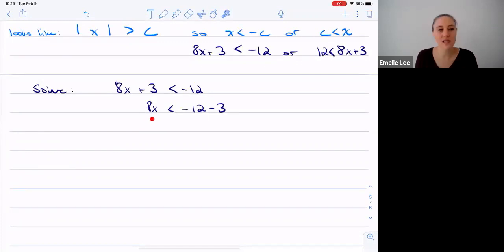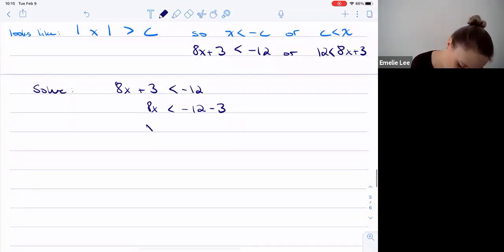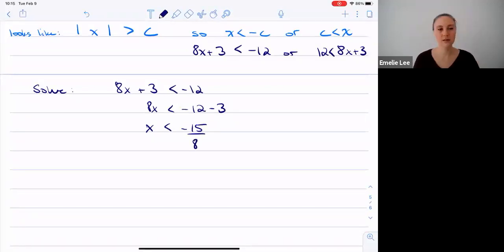Negative 12 minus 3 is negative 15. To solve for x, I have to divide by 8 on both sides. Positive 8, that's safe. I'm allowed to do that. So x is less than negative 15 divided by 8.